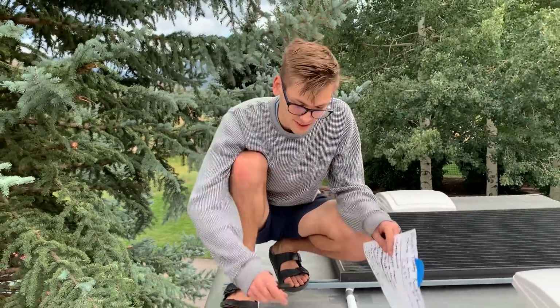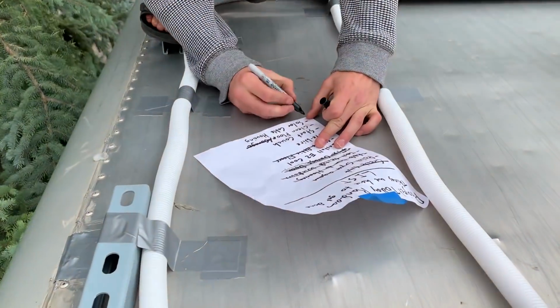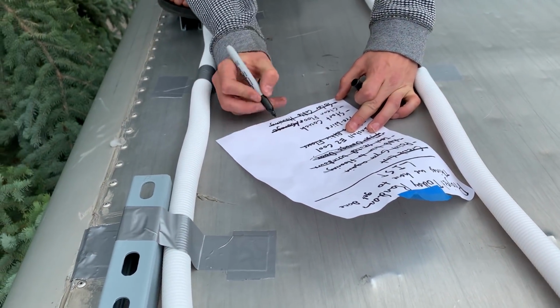And with that, tape job is done. We will cross off solar cable housing.